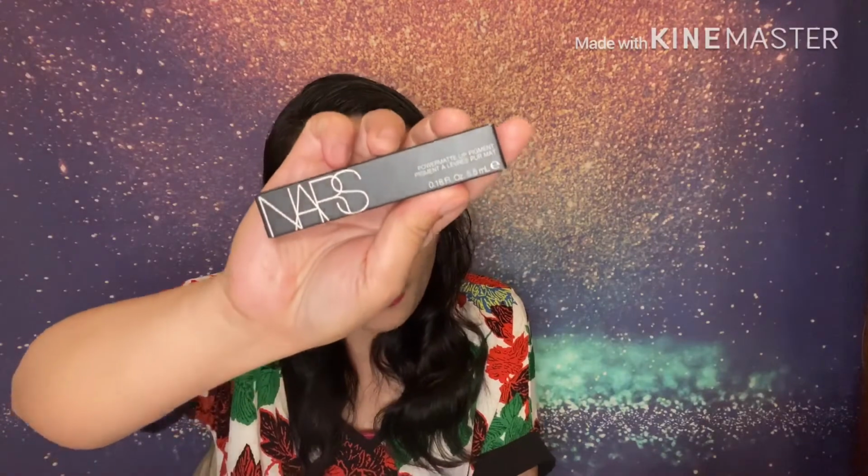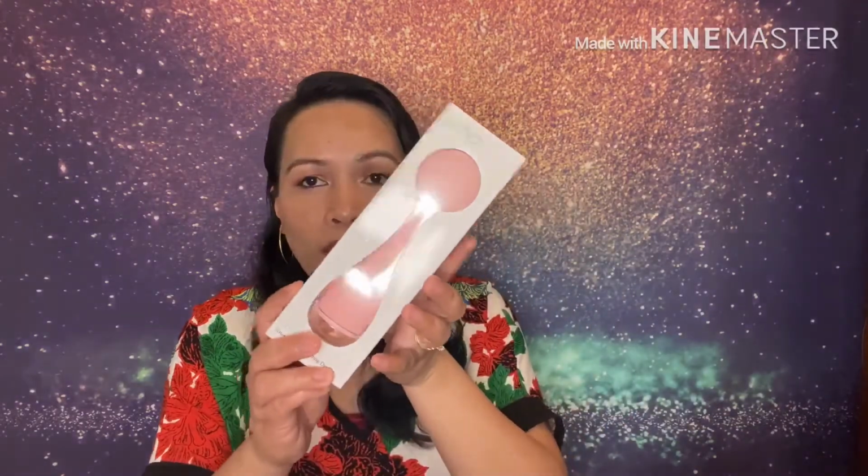So this is from NARS, and this is the Power Matte Lip Pigment, and this one retails for $25. Okay. Oh, where is this made, by the way? Oh, this one is made in USA. And the sponge is also made in USA. So NARS is made in Italy. Okay, let's open this baby up. And what is the shade? Warm Leatherette.